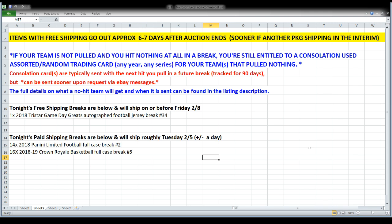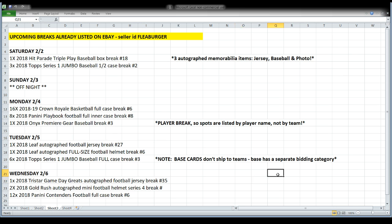Consolation cards. If your team did not pull a single card in Limited or Crown Royal, your consolation card will ship with the rest of the break because those are paid shipping breaks. If you didn't pull anything in the jersey break, the free shipping break, normally I would hold your consolation card until the next time you have a package going, but if you want it sooner, you just send me a message and let me know and I'll take care of it for you.